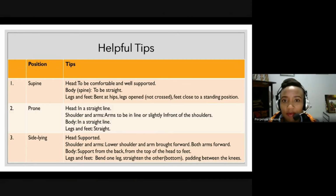Then in terms of the body and the spine, it needs to be in a straight line. Then the legs and feet should be straight. So if possible, try and find a way to straighten them, but don't force. You can use techniques that you can be shown by a therapist, but don't force.